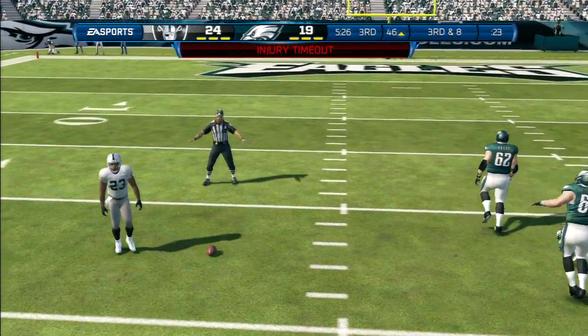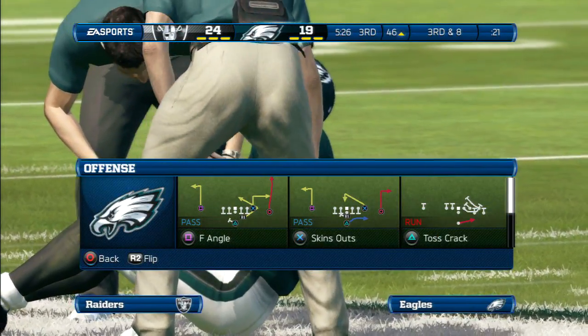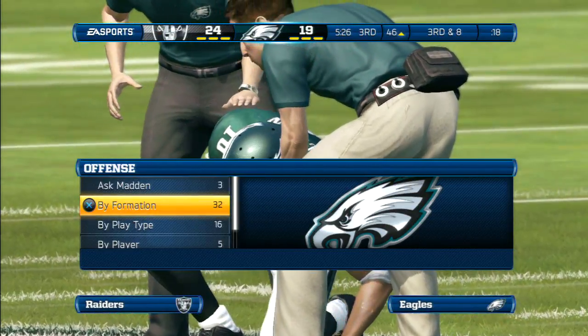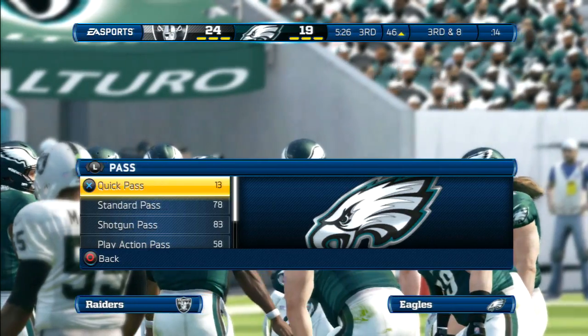Oh, we've got an injured player on the field. Well, that looks like an upper body injury, Jim. I think we both can tell that. And now the question is, how bad is it? You just never know.